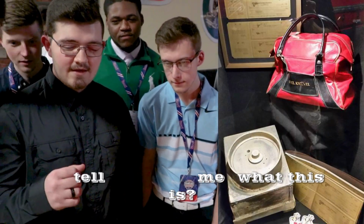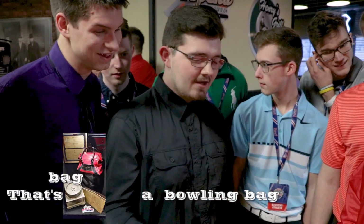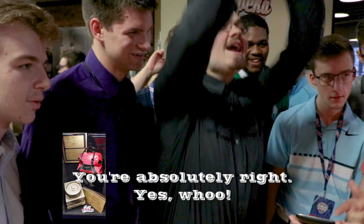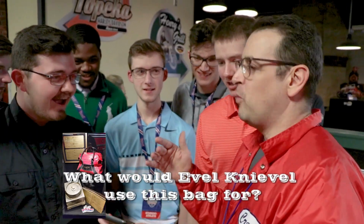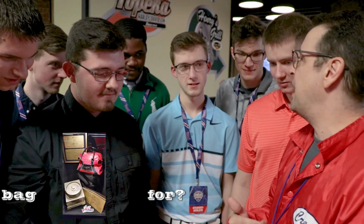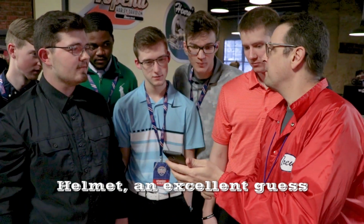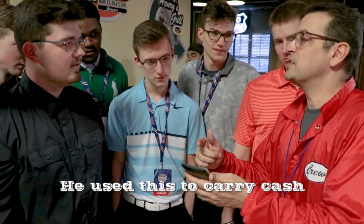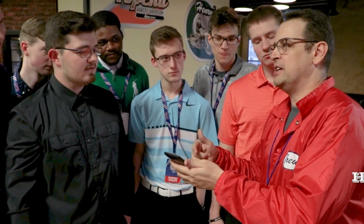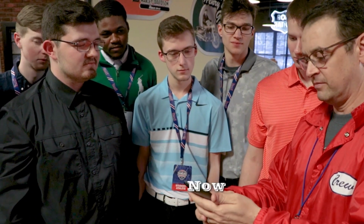Can anybody tell me what this is? That's a bowling bag. Okay, you're absolutely right. It is a bowling bag. Now for bonus points. One for 3, baby. What would Evel Knievel use this bowling bag for? A bowling ball. Yeah, that's a good guess, but no. His helmet. Helmet, excellent guess, but no. He used this to carry cash. He was paid in cash for each jump, before each jump, and then he would slide that underneath the ramp.